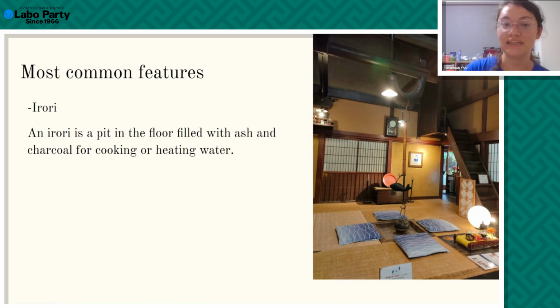The irori is a pit in the floor with ash and charcoal that is used for cooking and heating water. The family sits around this, and it is the old dining room of the Machiya.